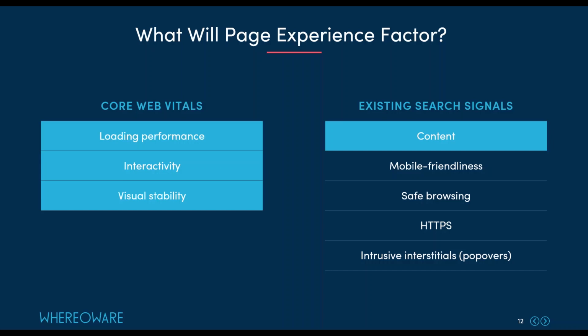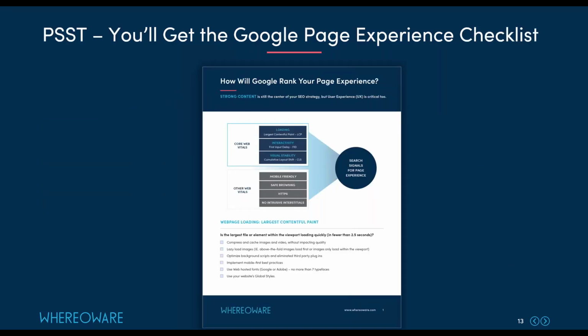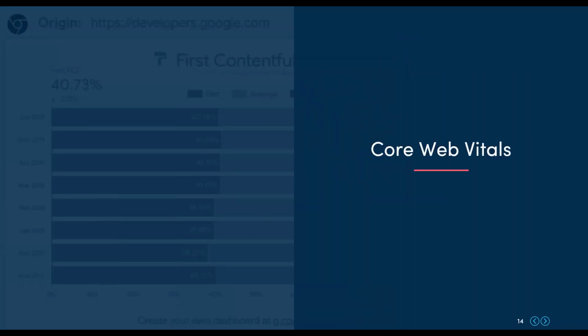So what will this take into account? Again, today we won't have time to cover everything, but we are going to talk about the core web vitals and then an existing search signal, really, the importance of content maintenance and quality content. So we're going to dive into each of these areas a little more. And again, we have a checklist that you'll be getting so you can walk through each of these recommendations and check your own progress at the end. Really helpful. Love a checklist.